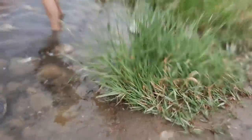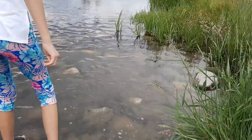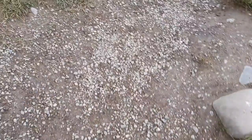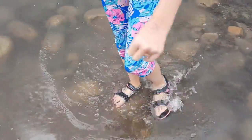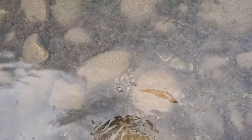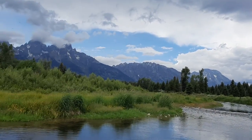Cold water, cold. This is colder than Jenny Lake. Dang. Okay. All right, we'll be right back. How are you ankle deep right now? Okay, let's go. Oh my god, okay. Alright. Really nice scene.